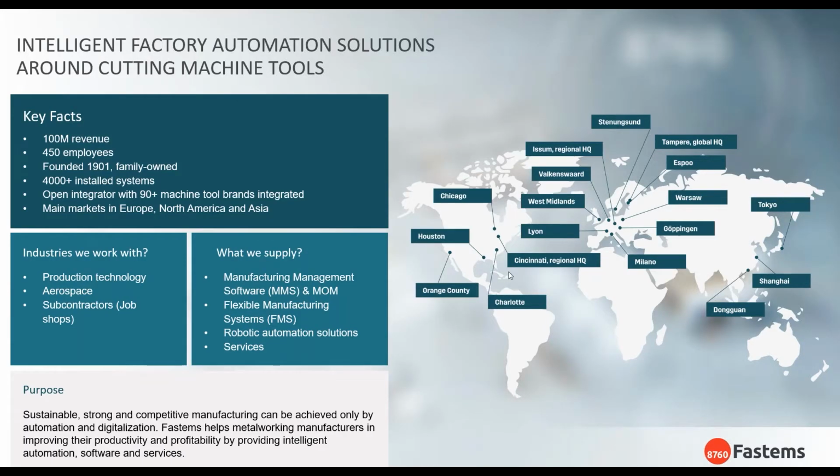So first, just shortly, I will tell you about Fastems. So Fastems in a nutshell. Fastems supplies intelligent factory automation solutions around cutting machine tools. We have a century of history in the machine tool business, and our first automation system was supplied in 1982. And by now we have delivered more than 4,000 solutions.